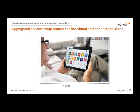And the idea of creating a layer to bring all the different services together to allow people to more effectively manage the things that matter to them, I think is really interesting. Cubigo is a Belgian company that we know that is doing something similar, where the idea is that each person has a different set of needs. And I think this is where we're seeing some of the more interesting areas in innovation happen, where we're bringing personalized services to that individual.